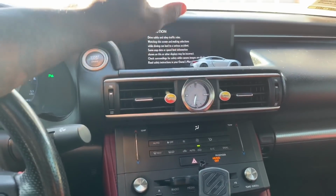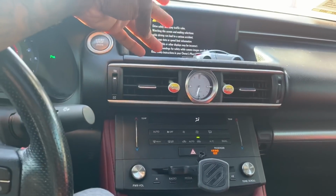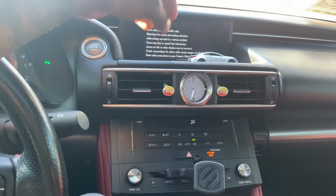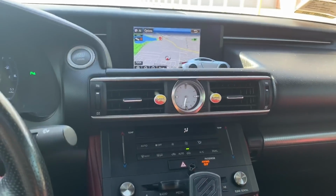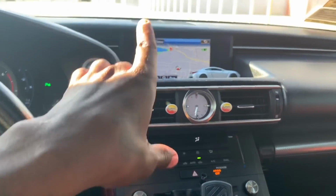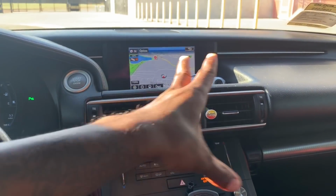This is not a tiny baby screen like how Mustangs and certain cars have. Even in my Honda, it had a tiny, very little screen. This screen is nice, big. Everything about this car is amazing, and this is going to be a part of this number 4 about the car, the interior, which is the big screen.